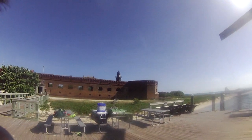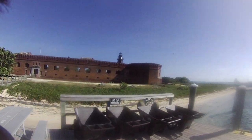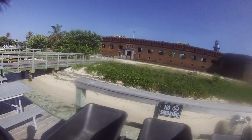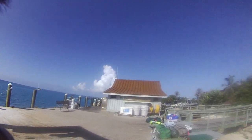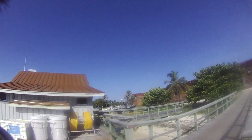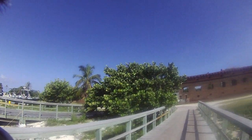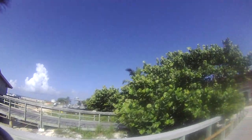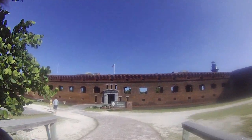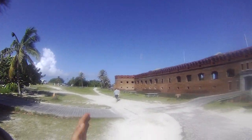Okay, so you're going to load your stuff. You see, those guys are ready to depart. When you depart, you've got to be here at 10 o'clock, as soon as people come off the boat, so you can load your stuff. You load your stuff in these wheelbarrows, right? You can make multiple trips, and you go this way. Go this way with your stuff. Dry Tortugas National Park, Fort Jefferson. And this way.